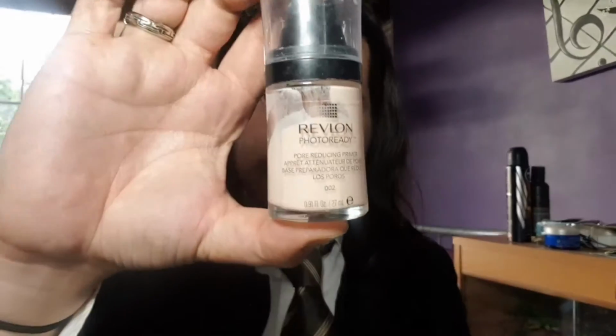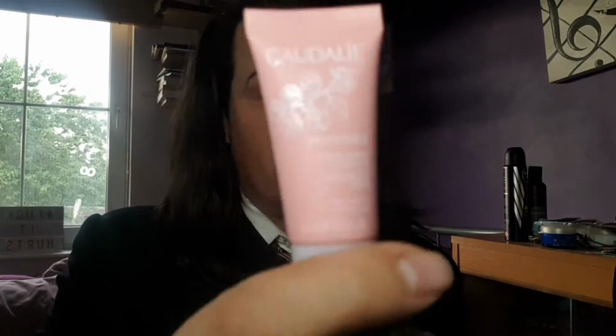So if I was to list them in order, number 1, 100%, nothing comes close. Number 2, and simply because I do a lot of photo shoots, is the Revlon PhotoReady. Followed by, I wouldn't say it's that far behind to be fair, the NYX Pore Filler. However, will I buy it again? Potentially not, because I'd use the other two. And in 4th place, last place, is the Caudalie Cream Sorbet, simply because I've got better stuff. I don't need it, and it's not made to be a primer anyway.